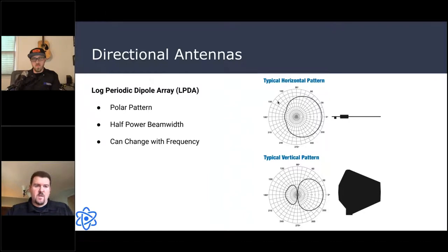Half power beam width is something we talk a lot about, and remember that half power is 3 dB down. If we're looking at this graph, we're at plus 6 on axis, and then we're at minus 3 at, I don't know, maybe 40 degrees or so off axis. So 35 to 40, that's where you get this idea that it's a 70 degree pattern on the antenna.